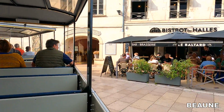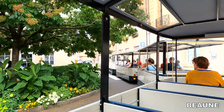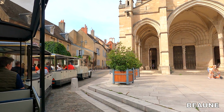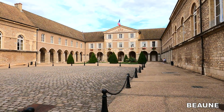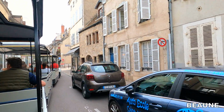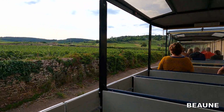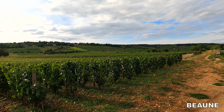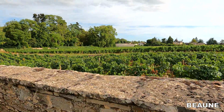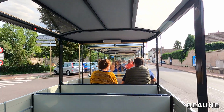All good tourist towns have a tourist train. They're actually really good for getting the lay of the land, seeing some things you might not find on your own. This one actually took us out into the vineyards, before bringing us back to town.